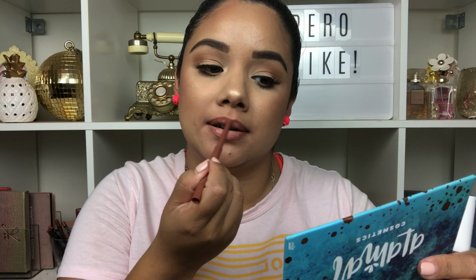Kind of put it mostly in the center. So add a little bit. And then you can smooth it out with your fingers. And just kind of add like that. But yeah, that's really how I like to wear my very light nudes, with a lip liner to kind of complement it in the center.